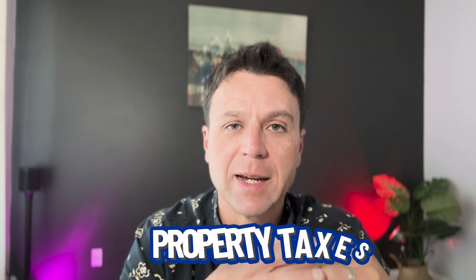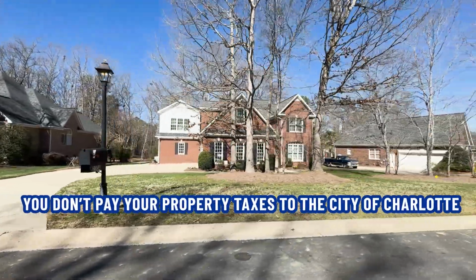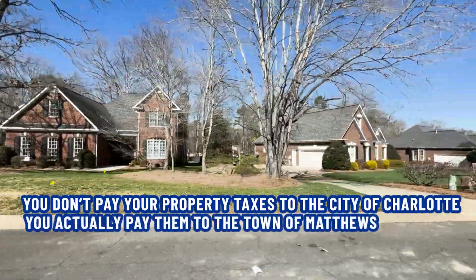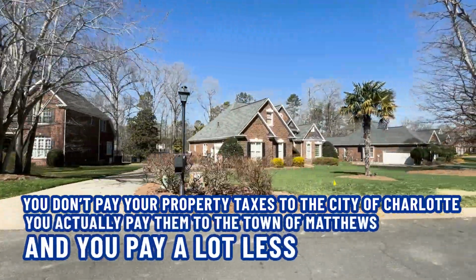So you can still have all the amenities of living in the Charlotte area and have a stronger school district. Now, the other big draw to Matthews is property taxes. Again, even though you're in Mecklenburg County, you don't pay your property taxes to the city of Charlotte. You actually pay them to the town of Matthews, and you pay a lot less.